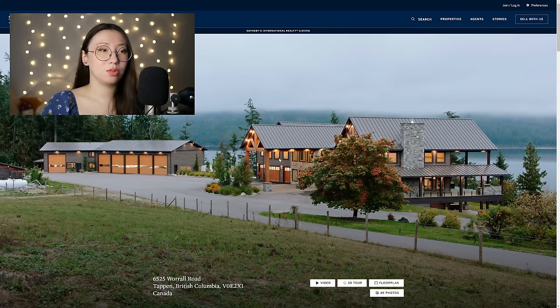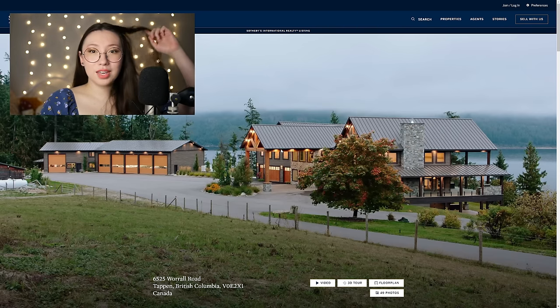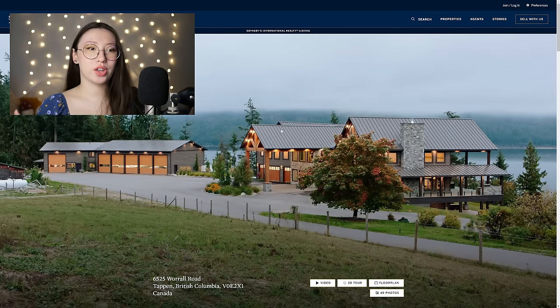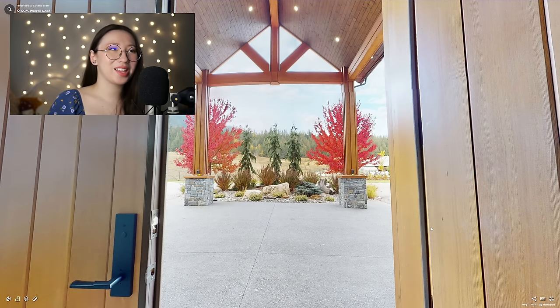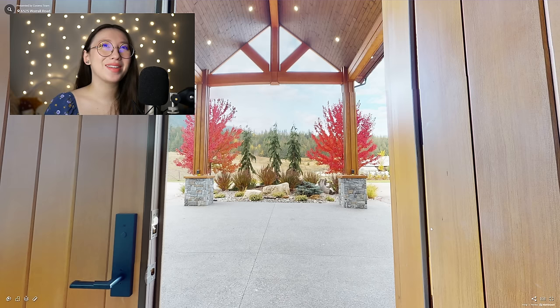At first, I thought it was just a really bougie, rich people home, but you'll see, it does give off like hotel or corporate retreat vibes. I'm just gonna go in and show you. And apologies if I moved through this home kind of quickly, because I just went through the whole home and I was a little let down because it was a corporate retreat.